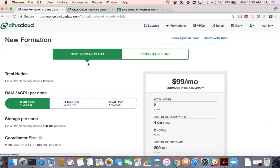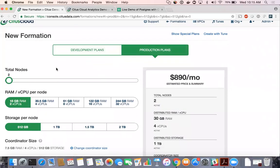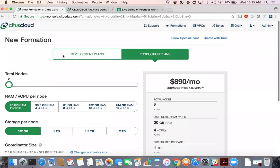So if you want to just quickly spin up a Citus cluster, test out a couple things, and then shut it down, you can do that at very minimal cost as well. These are development plans, and in production plans, you have the slider. So this is what I use to spin up the cluster we talked about. You can choose how many nodes you want in the cluster, what you want the size of each node to be, and how much storage you want per node.